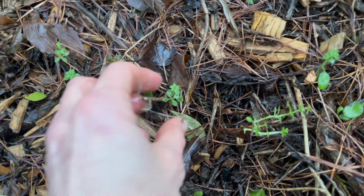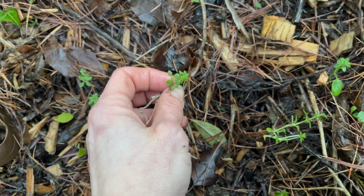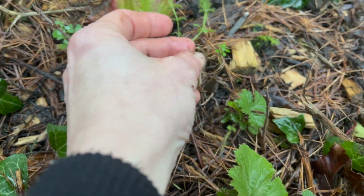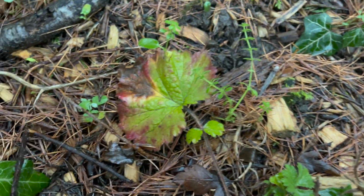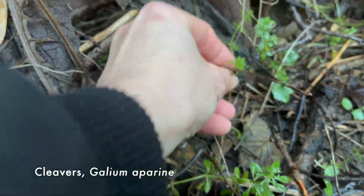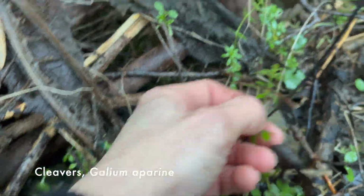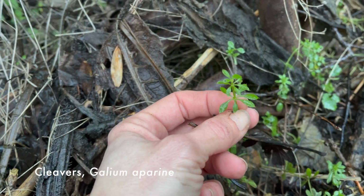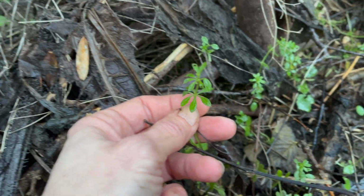Actually down here I've just noticed some little tiny baby cleaver seedlings, so I'm just going to go and see if I can find anything bigger than these to harvest. So I can only seem to find baby cleavers, so I'm not going to harvest any of these today, but I will tell you a little bit about them because they are one of my favourite plants and they're often very overlooked.